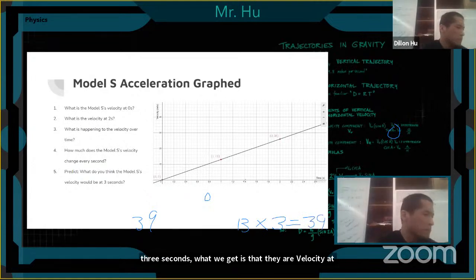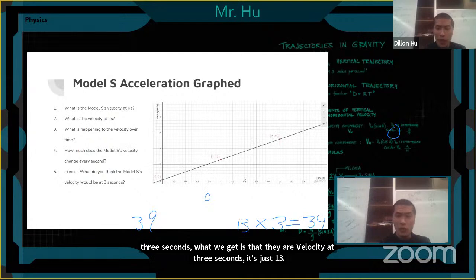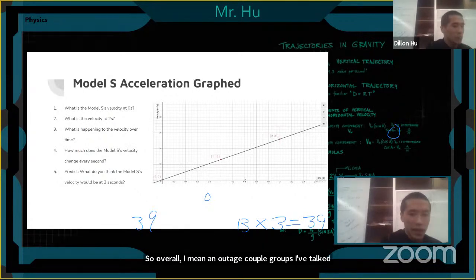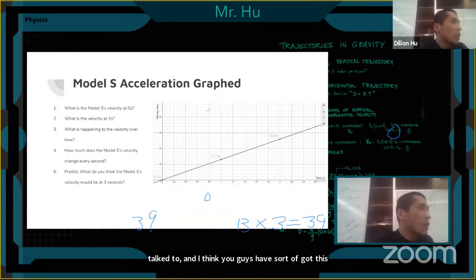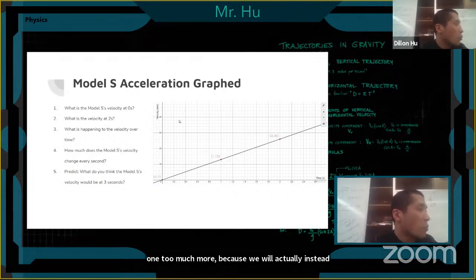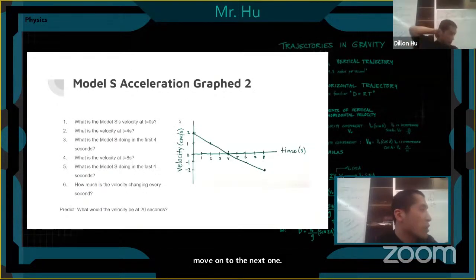If we multiply this by 3 seconds, we get that our velocity at 3 seconds is just 39. Overall, out of a couple of groups I've talked to, I think you guys have got a handle on this one. So I'm not going to go over this one too much more because we will instead move on to the next one, which I think will be a little bit more challenging.